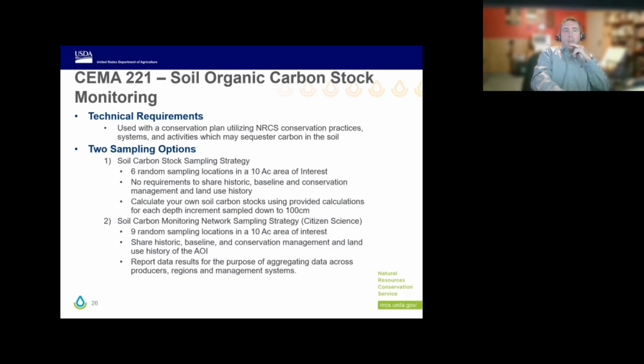So there's two sampling options. Right now we have a very intensive sample process going on that is being administered out of 4 universities across the country. But that doesn't mean that those intensive samples are the only ones that are being utilized. We do have 2 other options.